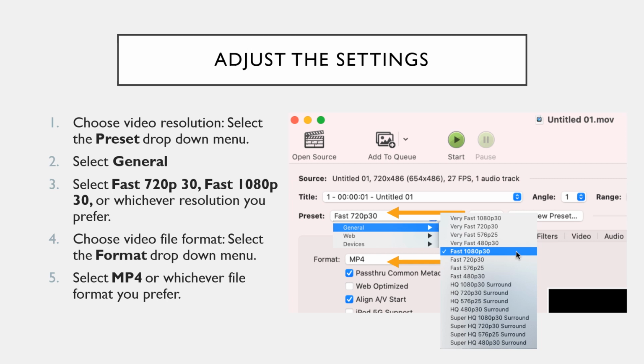Choose the video file format by selecting Format from the drop-down menu. We recommend MP4, but you can select whichever file format you prefer.